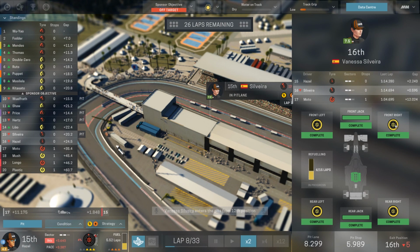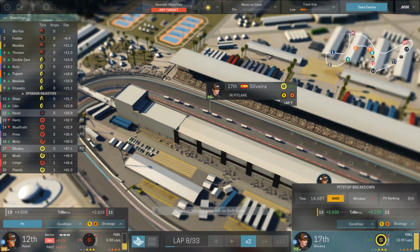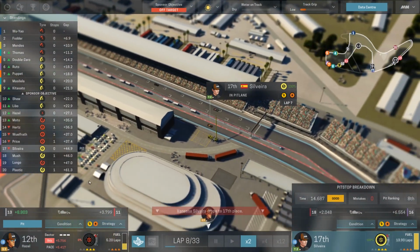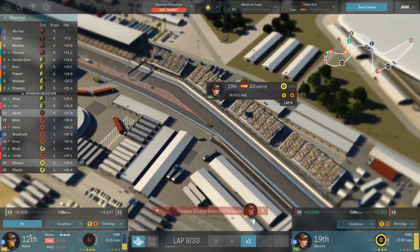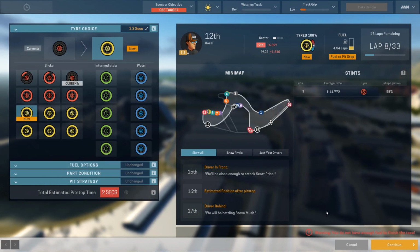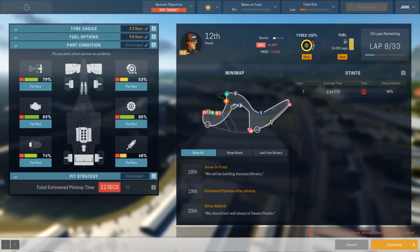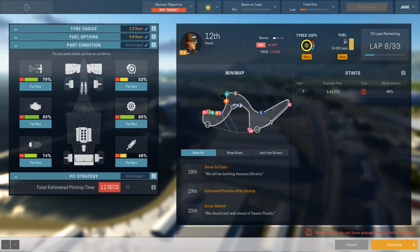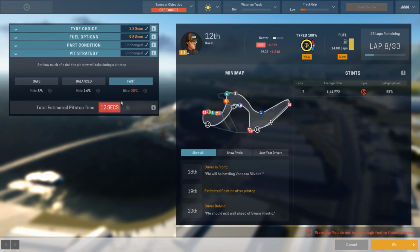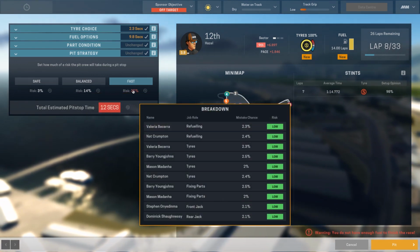As Silvera goes in, tyres changed, refueling is going on. This looks pretty clean. Nice pit stop. Good time. Well done, lads. Well done. Excellent work, team. Hazel's tyres are completely hammered. He has completely caned his tyres. This is not great. Park condition all looks respectable, apart from the brakes and the suspension, but we didn't fix them up anyway. So 12-second pit stop, but 25% risk.